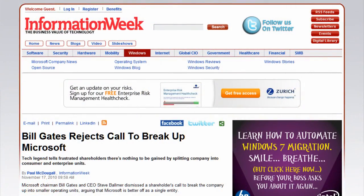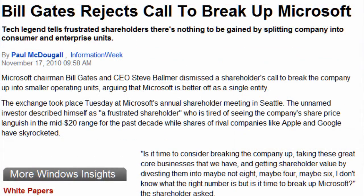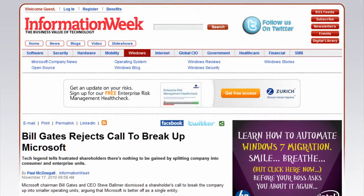Now, speaking of decisions coming out of Microsoft, one decision that they're not making is breaking up the company. Breaking up the company, yeah. Apparently at yesterday's shareholder meeting, some frustrated shareholder was a bit upset at the fact that Microsoft's share price is stuck in the mid $20 range, and has been for 15 years, since basically I was 17 years of age. And companies like Apple and Google are skyrocketing.